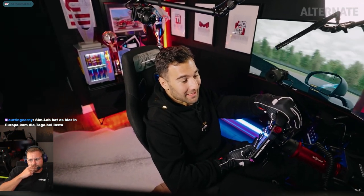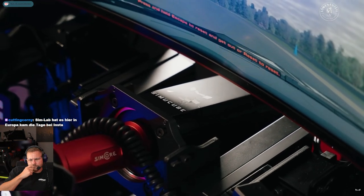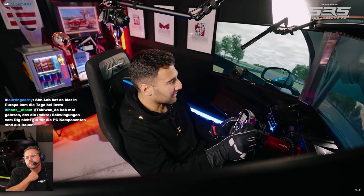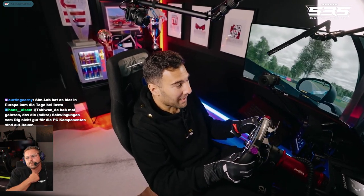The next new piece of equipment I got on the rig is the SimuCube 2 Ultimate wheelbase. I previously had the SimuCube 2 Pro, and for most, that's pretty much the end game when it comes to wheelbases. It's the best value, bang for buck, for a wheelbase. It does everything you would ever want it to do.